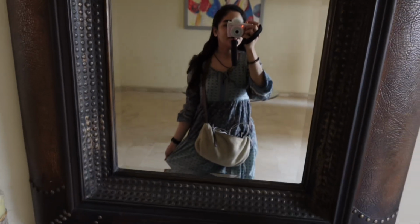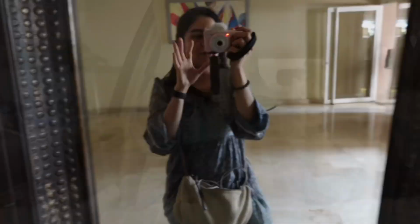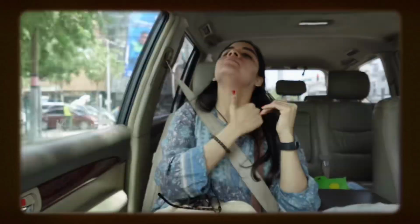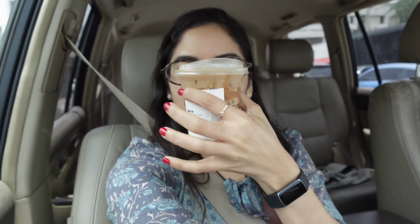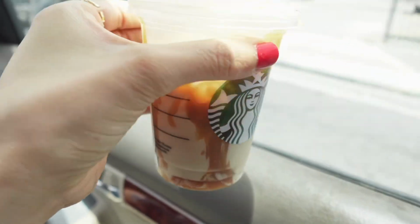And I'm off again. I'm wearing this dress because I didn't have time to pick out an outfit. I have an iced caramel macchiato with soy milk, and this is delicious.